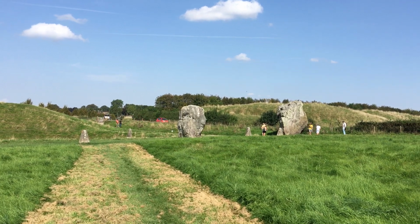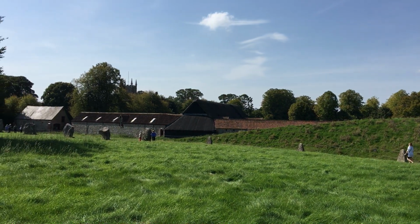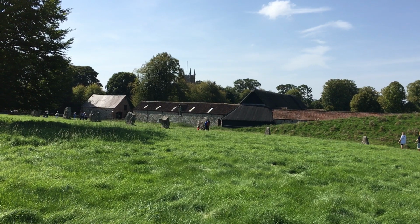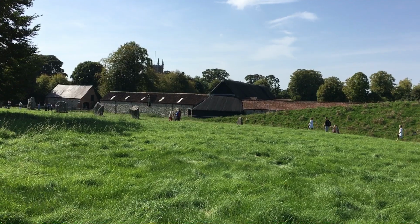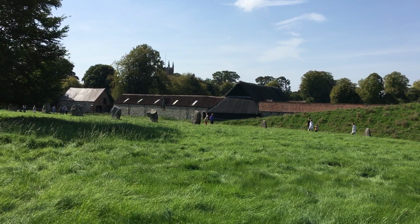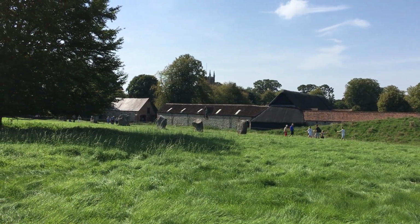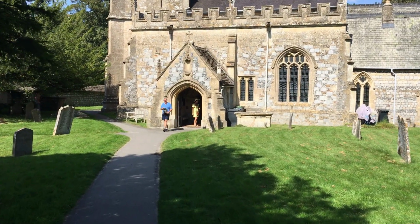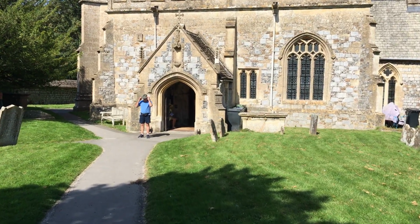If you are coming here, there are other things to do here. Just over there we've got the Avebury Manor, and this here is a visitor centre and cafe. There's also some gardens and a second church to see. I'll just put some clips of the second church in here. So Avebury's got two churches. Tried the one in the ring and that one was closed, but looks like this one's open, so we'll have a look inside.